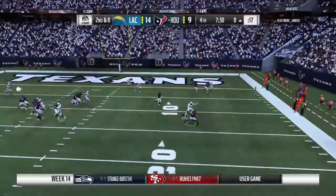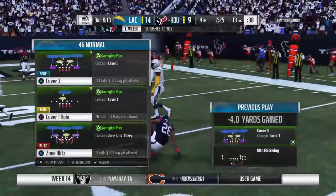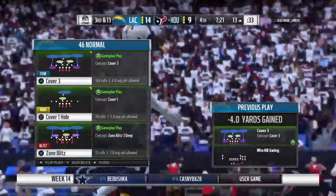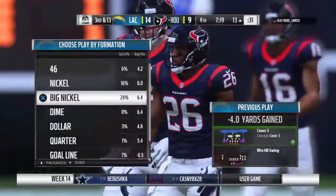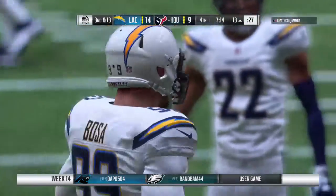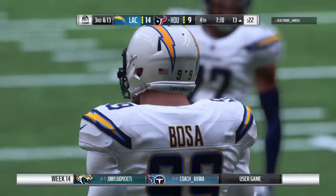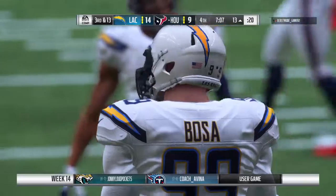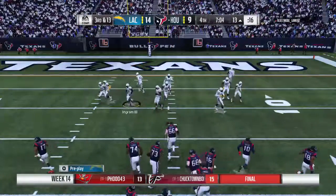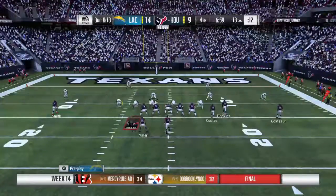To the air yet again, Watson. And they'll lose yardage here. They go backwards to the 13-yard line. It's a loss of 4. Now 3rd down. Well, they've been so good on 3rd down all day long. Can they convert another here on 3rd and goal?